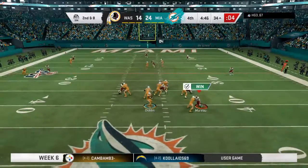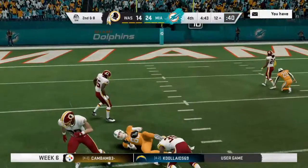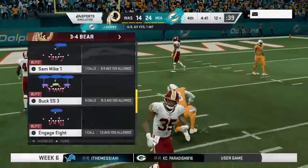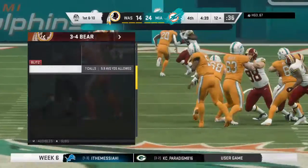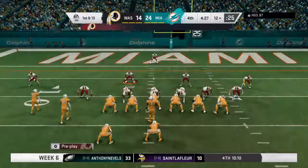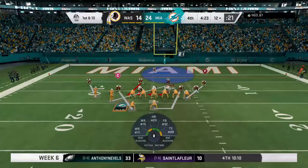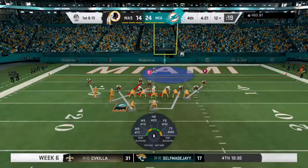Throwing on 2nd and 8. Dobbs. That's complete to his tight end, Mike Gesicki. And he gets this one inside the 15, just a yard or two shy of the 10. 22 yards there, a 1st down. Dobbs now 4 of 6 since taking over, and he's got a 1st down.